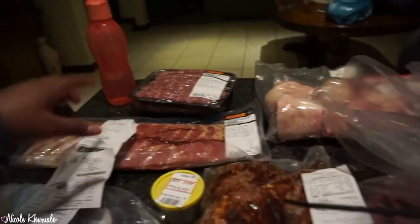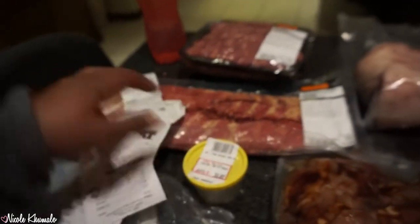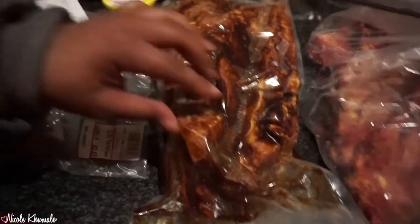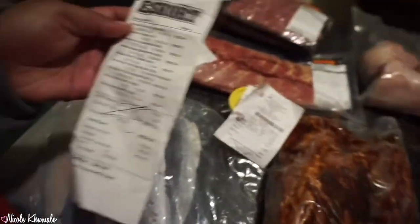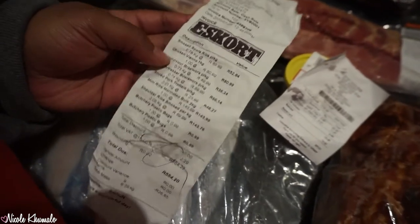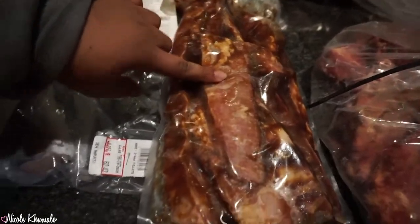They also got, so these two things are from the Harvest shop. This is 11 rand, this is just a fish spice. They also got this packet of ribs. This is just in a marinade and they're cut up already. I don't know what it's called because there's no sticker on it. But here's the receipt if you just wanna maybe check. I think, yeah, marinades in bulk. This was 144 rand, basically. This packet of ribs.